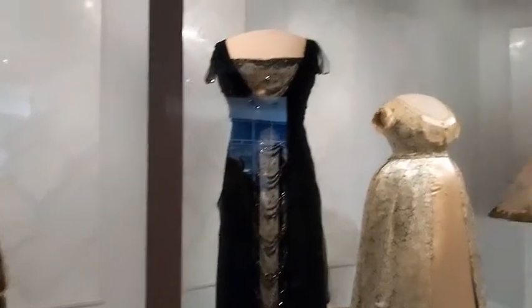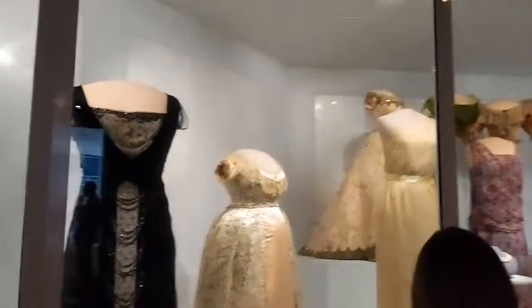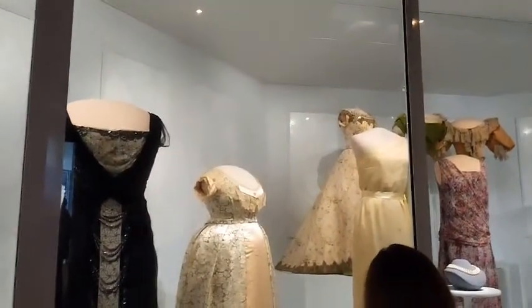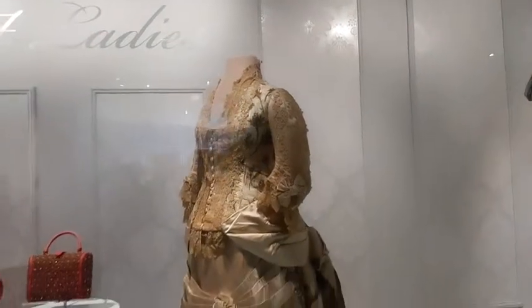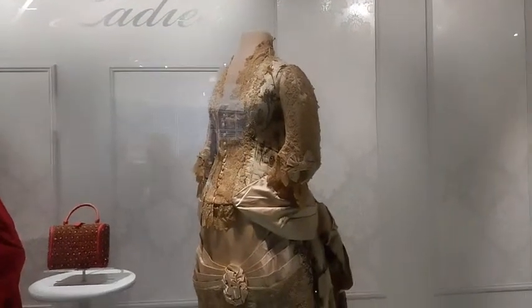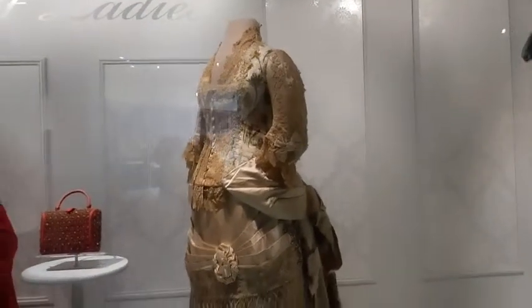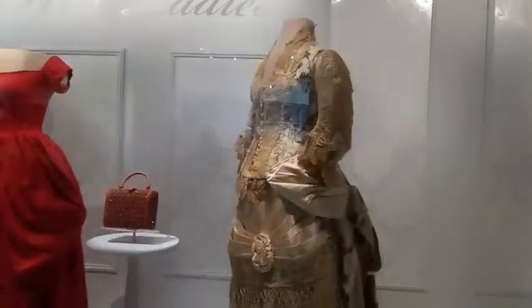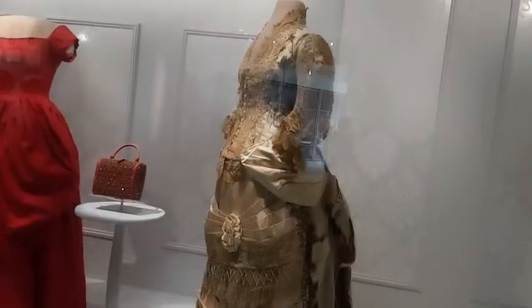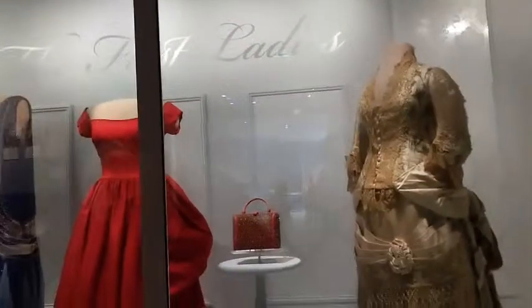I know, right? Well, I think Julia Dent Grant was very short anyway. This is Lucy Webb Hayes' reception gown. That is stunning with the bustle in the back and everything. Because men designed this to make them look like they had bigger behinds than they did. Isn't that weird?